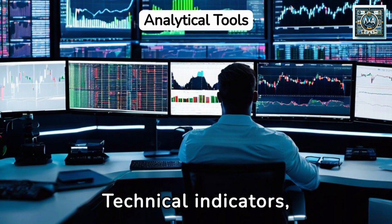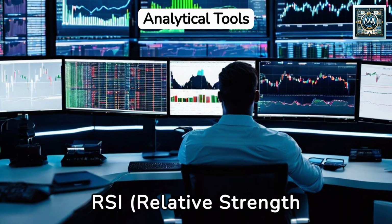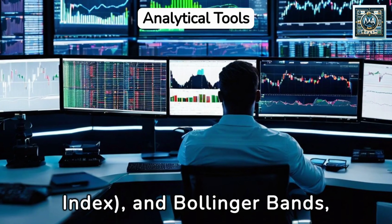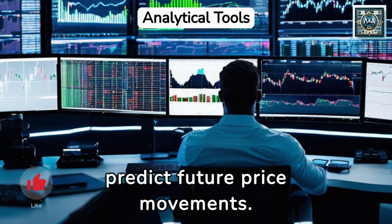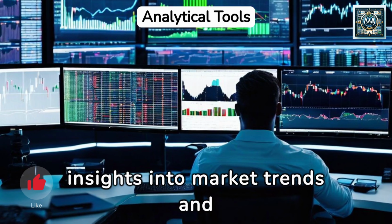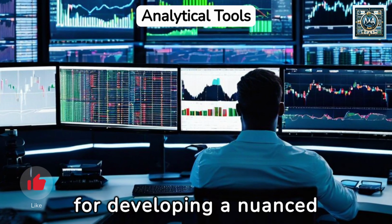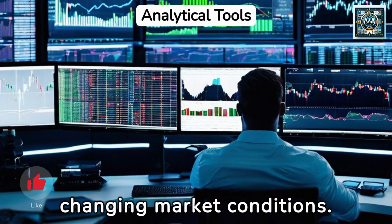Technical indicators, such as MACD, Moving Average Convergence Divergence, RSI, Relative Strength Index, and Bollinger Bands, are tools traders use to predict future price movements. These indicators, each with their unique insights into market trends and potential reversals, are integral for developing a nuanced trading strategy that can adapt to changing market conditions.